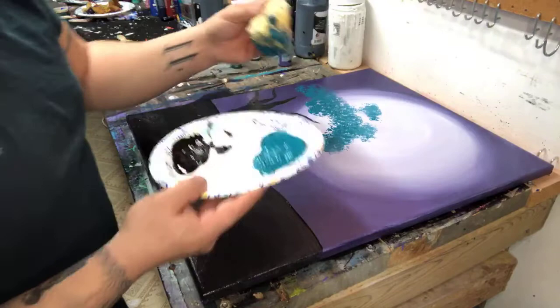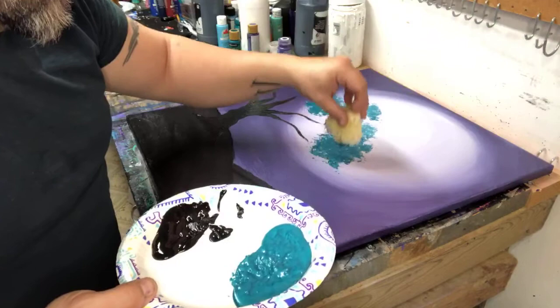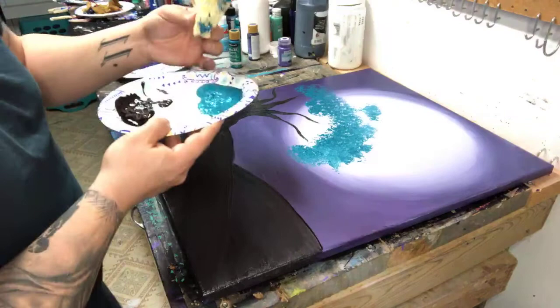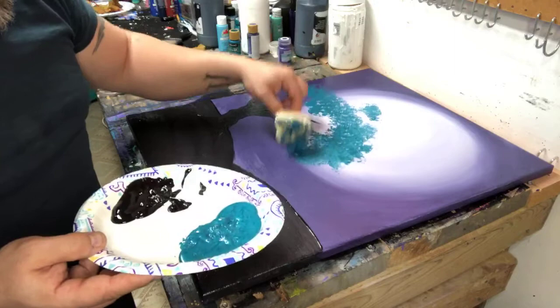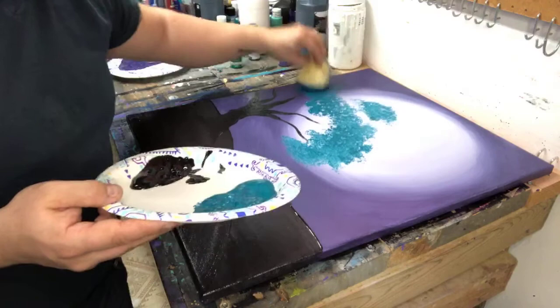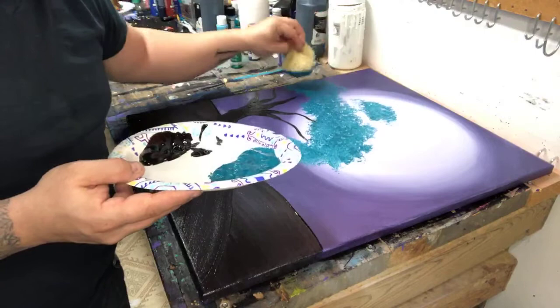All right, we're gonna do something a little different with these trees here, is we're gonna leave some open area in a couple of these spots and come in with our branches. This is a metallic teal by Art Deco. Again, metallic teal. You can pick both these up at Hobby Lobby for about $2 a piece.